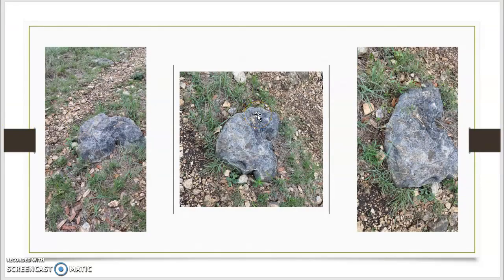So this first picture is a rock that was in the middle of the trail. As you can see, it's been eroded and weathered down by the two giant cracks in the middle, shown by this one right here. And on the left picture, you can see two cracks going perpendicular to each other.